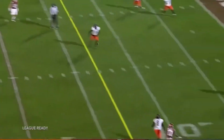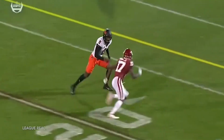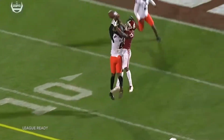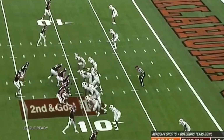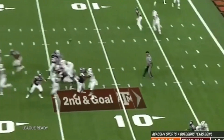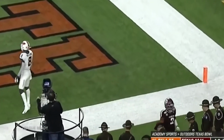Beautiful. Again, kind of that press look to the bail, stay clean over the top. So he starts out in press on that play, but then ends up not allowing the receiver to get him over the top. Looks like kind of a Cover 2 defense there. Kellen Mond, no, not happening.